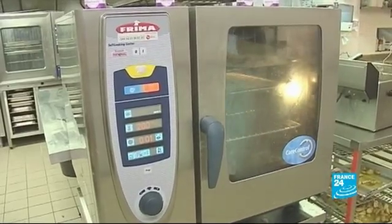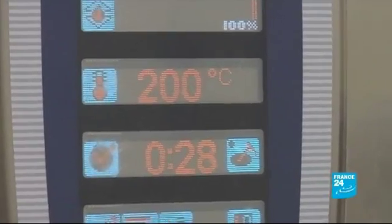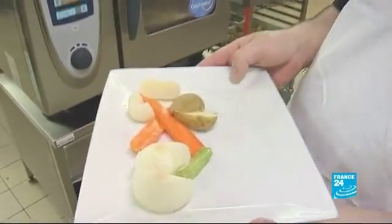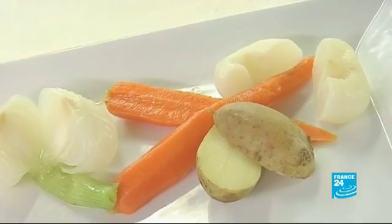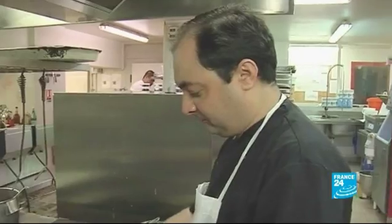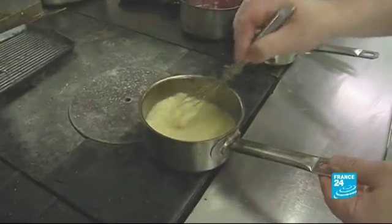This sea bass for 6 is left to cook for around 35 minutes at 200 degrees. I'm serving it with a side dish of young vegetables, spring vegetables, including the famous Noirmoutier potato. And to top it off perfectly, a sauce made from shallots, white wine and butter.